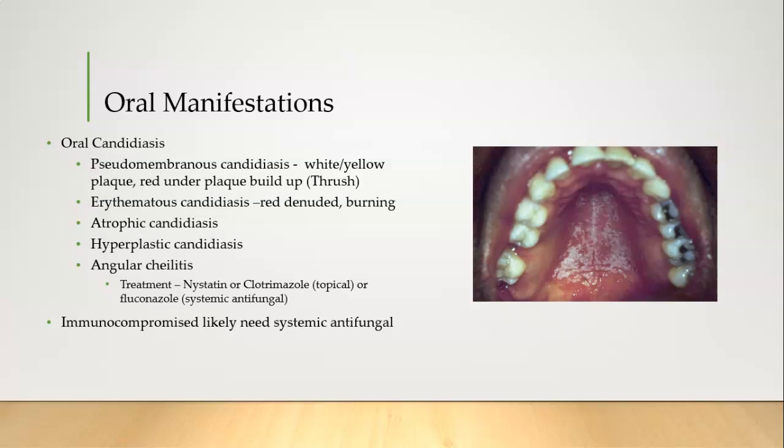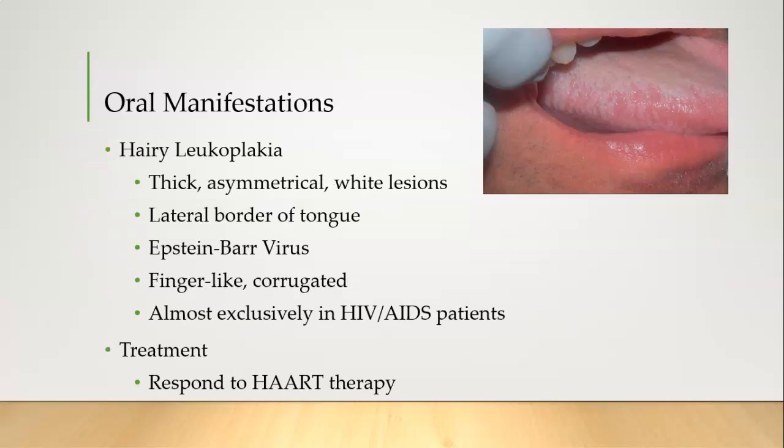So let's see, what's the next one here? Fluconazole. There, I just said it. I had to say it before I changed the slide.